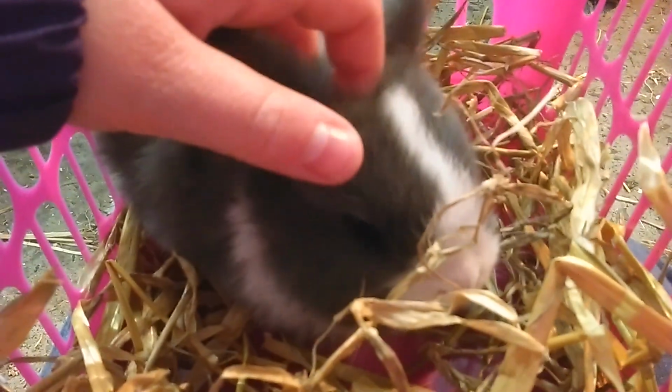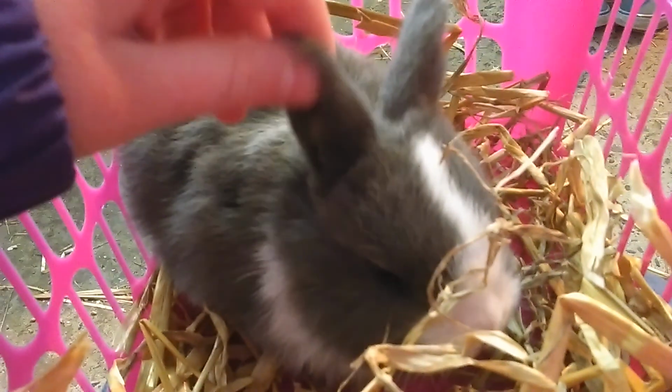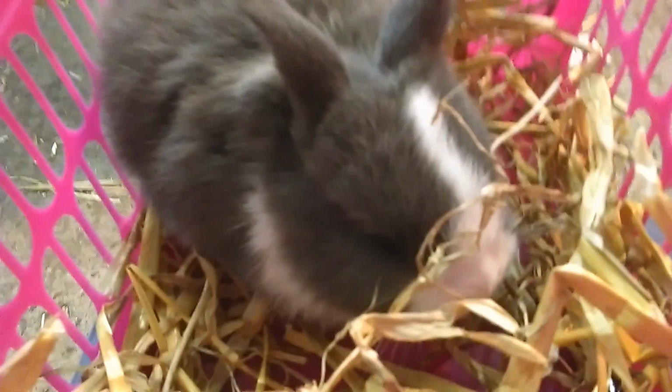So here we have... Oh, look! Look, he's so cute. Look at this. He's tiny. It's a very soft rabbit. He's very tiny as well. Look at him. Tag and Chase are the two dogs that live on this farm. I'm just going to carry on cuddling this bunny.